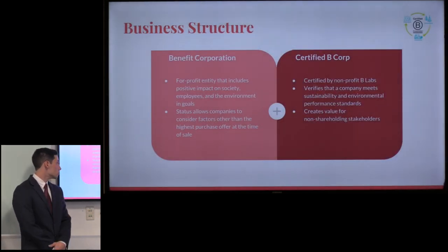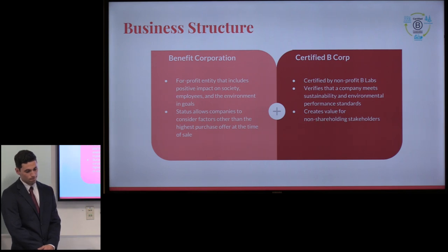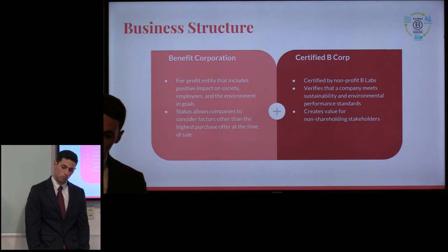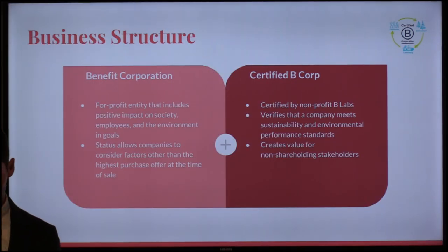When filing our business structure, we would like to file our business as a benefit corporation and obtain certified B Corp status. A benefit corporation is a federally defined entity, and the definition of that is a for-profit entity that includes positive impact on society, employees, and the environment in its legally defined goals. And so what this allows us to do is consider factors other than the highest purchase offer at the time of sale. So basically, it allows us to consider things like economic feasibility, but also at the same scale, the renewability, and to make decisions based on the welfare of people and also the environment.